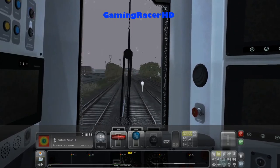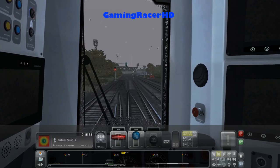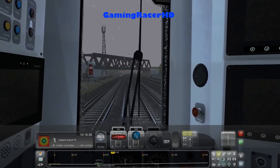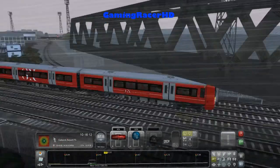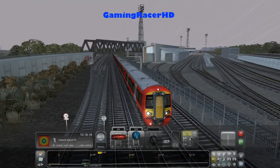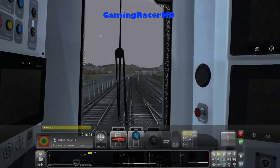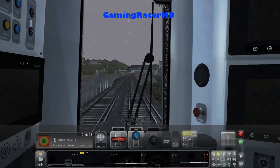We should see some class 378s, London Overground, soon between New Cross Gate and just before Norwood Junction, actually. I think that's where the London Overground services go towards Dalston Junction and Highbury & Islington. Oh, we're speeding again, whoops. I think we're going to be speeding a lot in this scenario because I'm not really paying much attention.